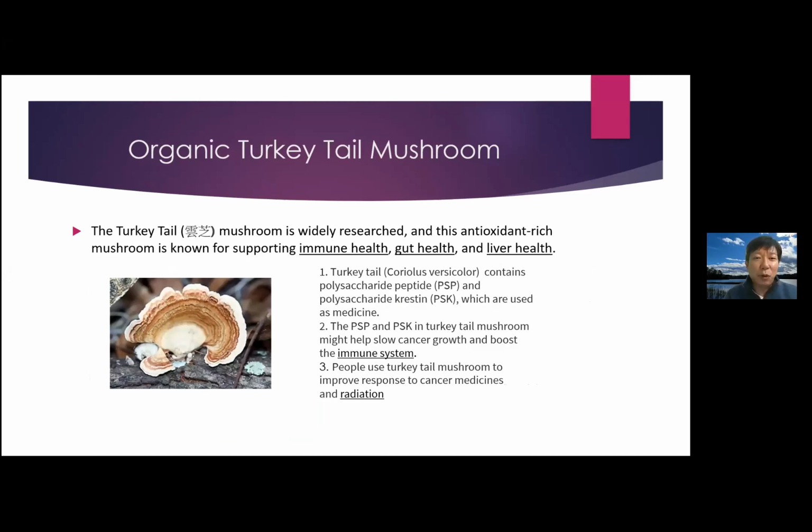The next one is organic turkey tail mushroom. And the turkey tail mushroom looks like a reishi mushroom. However, it's not really the reishi mushroom. It's very woody. It's not soft like other mushrooms. And this mushroom helps immune health and gut health like the other mushrooms, and also liver health. So this mushroom can detoxify the liver and also prevents some of the cell damage from the cancer medications and the radiation.